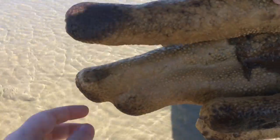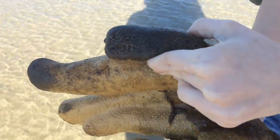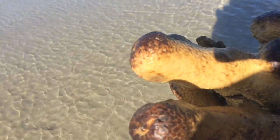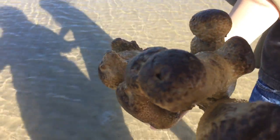Rachel is holding another sponge that some people found while we were here at the beach. It's heavy. And it's very heavy, according to Rachel. And you can see all the sand and stuff, and that is awesome.